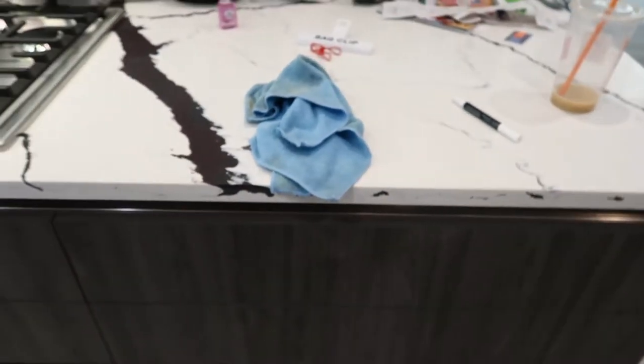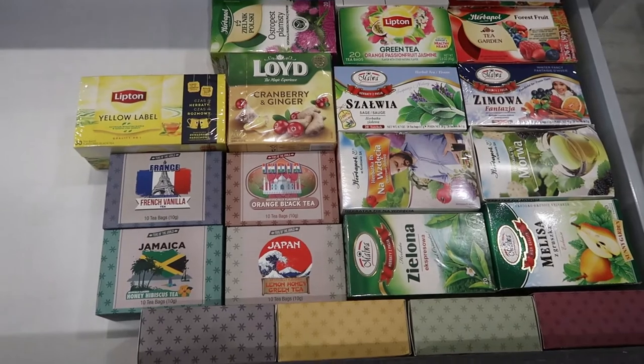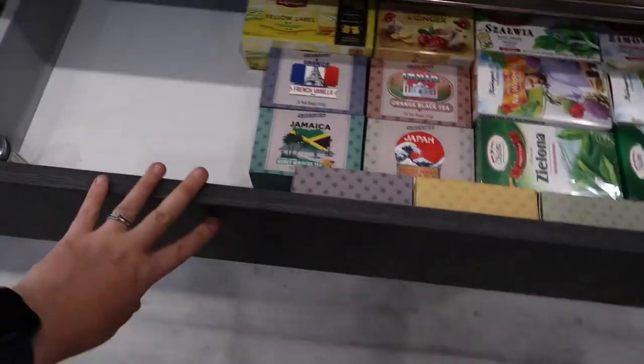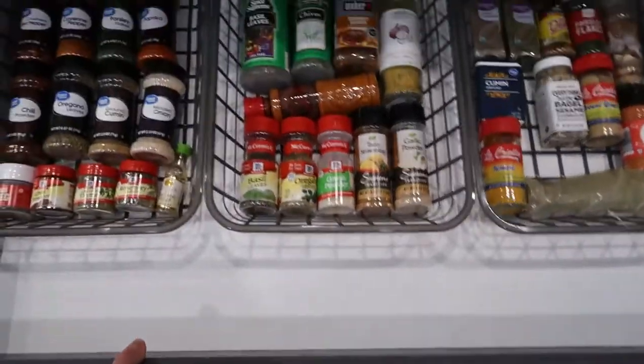Okay, and then let's turn around real quick. Excuse the mess, I still have to clean up. So in this drawer, we just have a bunch of tea. I was gonna put the spices in here, but there's nowhere near enough room, so we just have tea in there. And then in the next one, we have the spices.